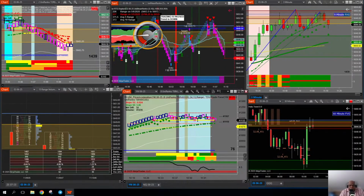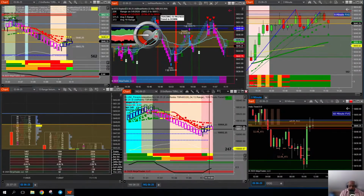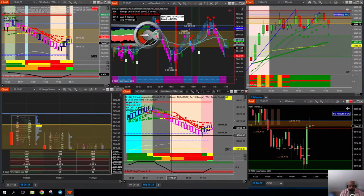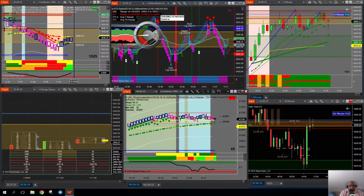Now what we're looking for here is possibly a pullback. Let's see if we can go back to maybe 47, 48 and then turn around. And also when we see that YM wasn't participating and NQ's already selling off, that could be an indication here we're going lower. If I get short here at 43.5, my stop would be at 48.75. I think I'd like to see a bigger pullback here and keep going higher.